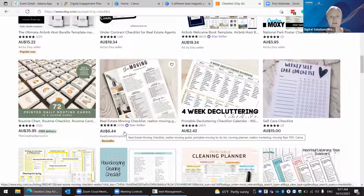Now, what I actually do is, in my niche, I go through all of these and I actually buy them. I buy them and I download them, and I see what they've done, and I see what I like and what I don't like. I see how the whole process of downloading it is, is it easy, is it complicated? And then I take all of that information and I start to create something of my own.